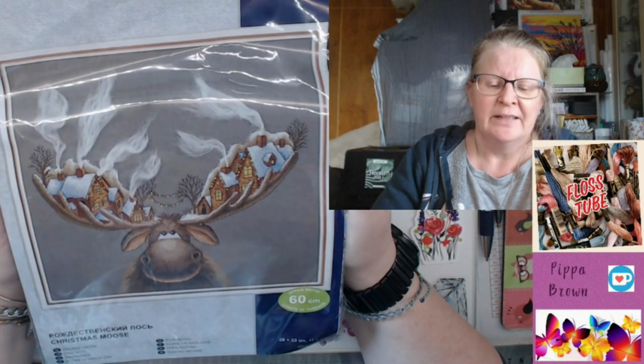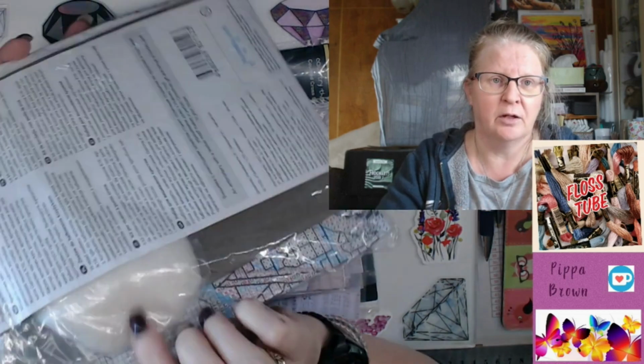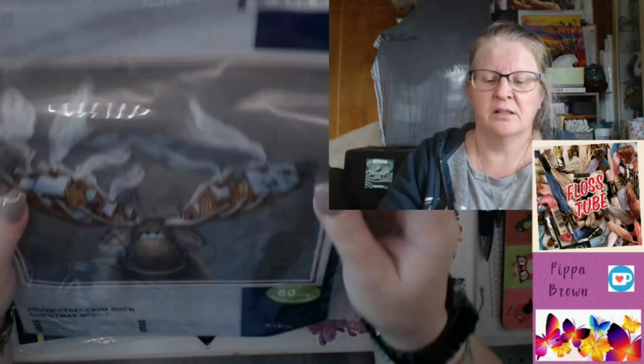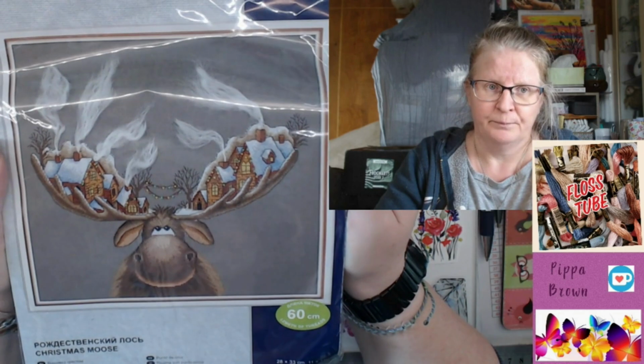Isn't he just cute? One of the ladies in my local stitching group is stitching this bad boy. She's got him on a frame. Now, this is the wispy cotton. It's all in here. Here's the wispy cotton here. Everything is in here. It's a Russian kit. It does have the multiple languages. I hate that it's paper. I could only buy this as a kit.